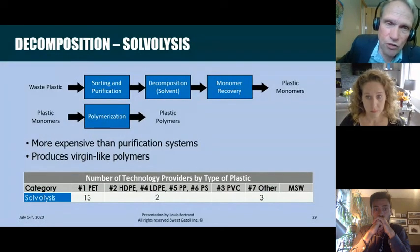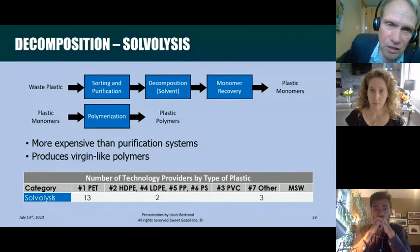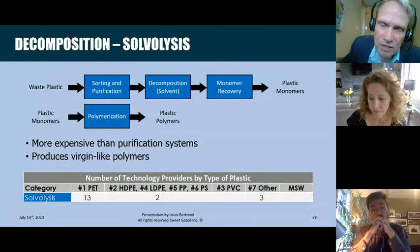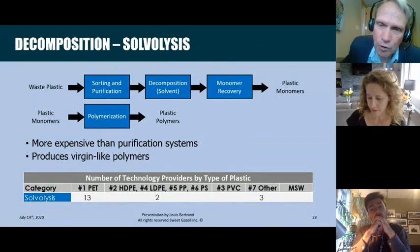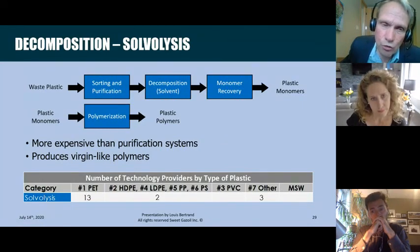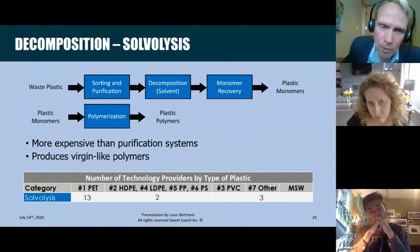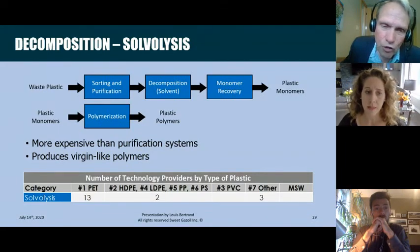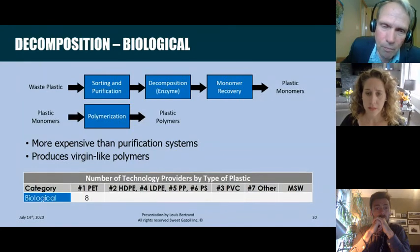You have decomposition, which is solvolysis. After the sorting and purification, you put it into a solvent. I think everybody knows what a solvent is, so that you get a monomer, and then from the monomer, you repolymerize to get plastic polymers. It's very popular with PET. We have a couple of Canadian companies in there, and there's some tryouts for the polyolefins and some of the others.